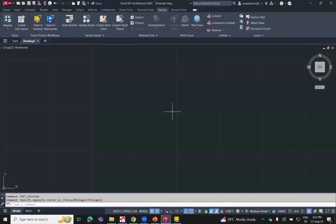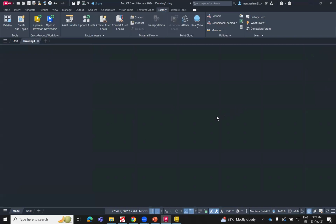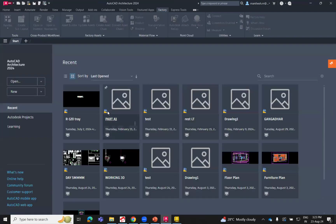Can you see my AutoCAD screen? Kindly confirm. Yes, sir. Okay, let me close this file and open a new one. Now I have launched my AutoCAD Architecture. I'm going to create a new file.